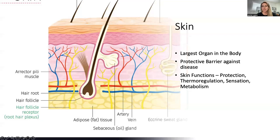Now, you guys have taken patho and anatomy and physiology, but let's review the skin. So it's the largest organ in the body. It's a protective barrier. This is one of the most important things about remembering why our skin is so important. It's a protective barrier against the outside world. It acts as a shield for any kind of bacteria getting into us, and moisture and germs and all of that. It's 15% of our body weight. And it also helps us with thermoregulation, sensation, and metabolism.